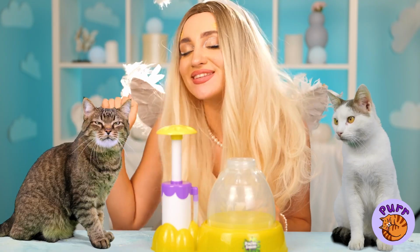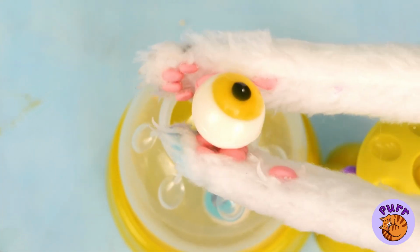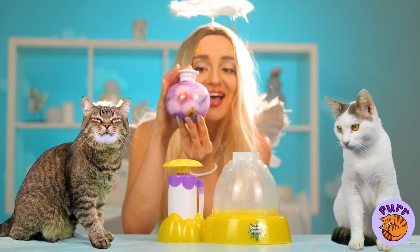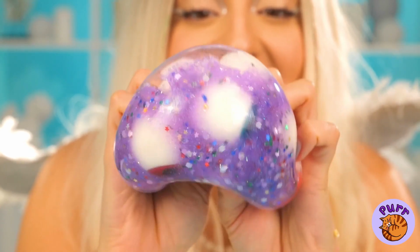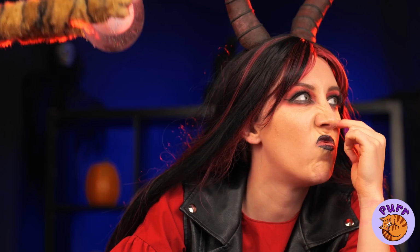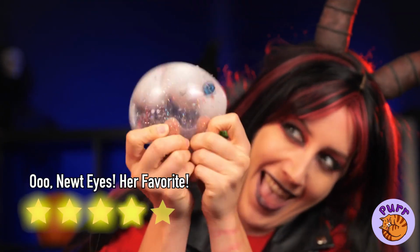Aw, you could use some help. Let's make a new squishy. Don't forget to seal it up. Try it out. Now that's a toy that looks back. It's perfect. Kitty's on delivery duty. Aw, she's gonna sleep good tonight.